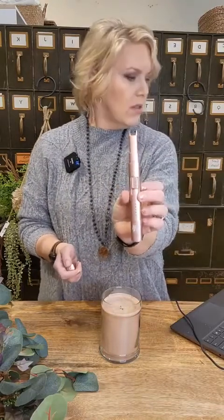One of the latest things we got in that I wanted to show you, is it a taser? No, it's a candle lighter. You've got to see these things. Have you seen these electronic lighters? This is the latest and the greatest way to light your candle.